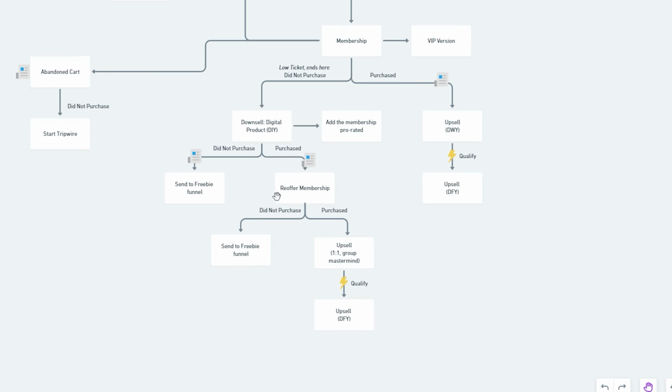At this point, after a few email sequences, I would re-offer the membership. So in here would be a few emails that nurture them, show them the value of the membership, and then I'm going to bring up the membership again. Remember, they have your digital product. You have shown your level of knowledge. They have built that trust because they've already purchased from you. So the likelihood of them purchasing the membership now is going to be a lot higher than it was at the beginning.